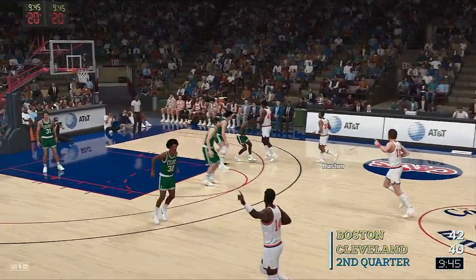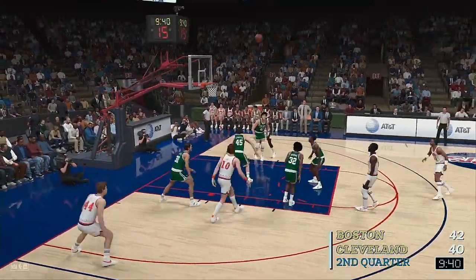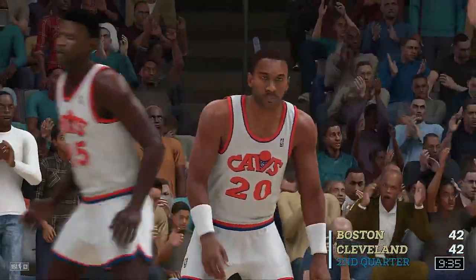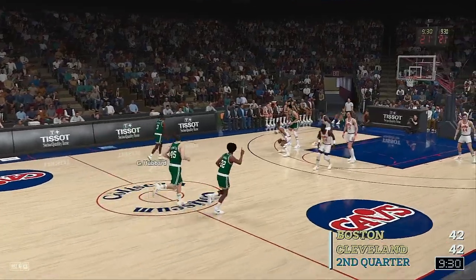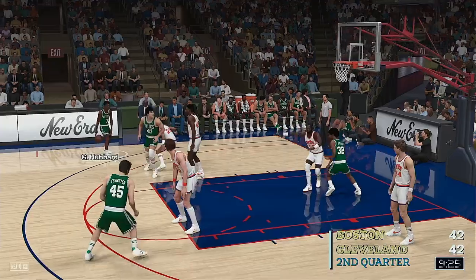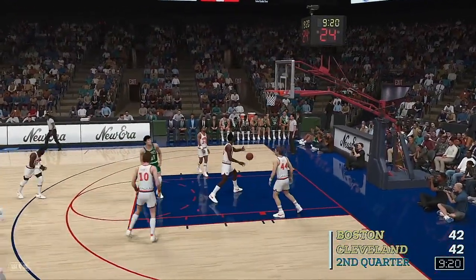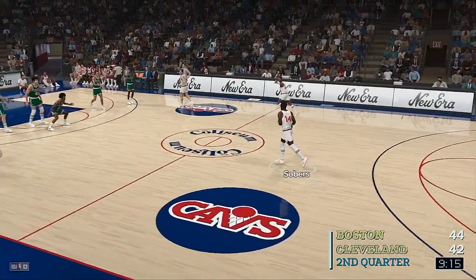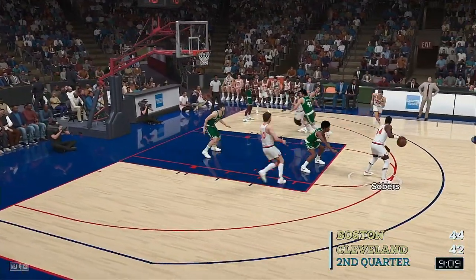Cavaliers have gone 2 of 3 from the field here to open the second quarter. Pass to Sobers. It's good. Now he's shooting 6 for 7. Wonderful ball movement. Houston has a great feel for how to involve his teammates. We're just over 2.5 minutes into the second quarter. Now Brown. Shot from free throw range, and he buries that one, drilling the rim on the way down. Brown's got 6 in the quarter.